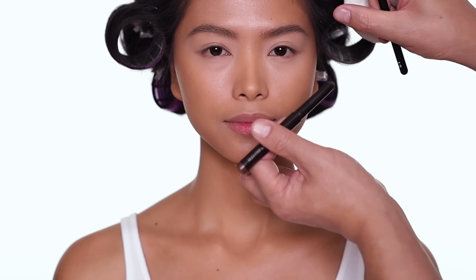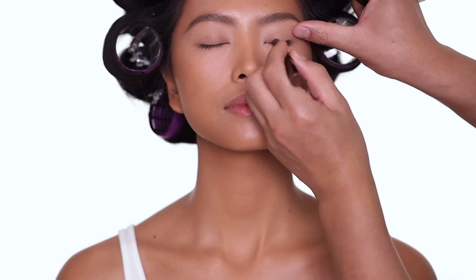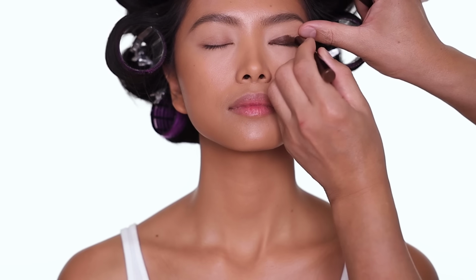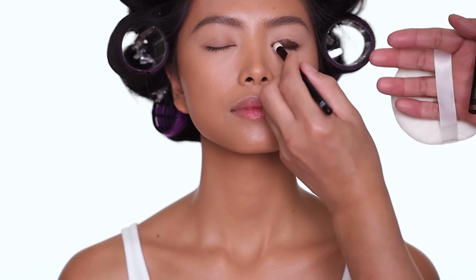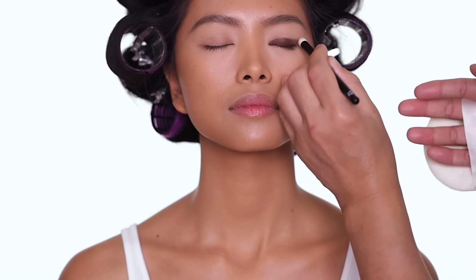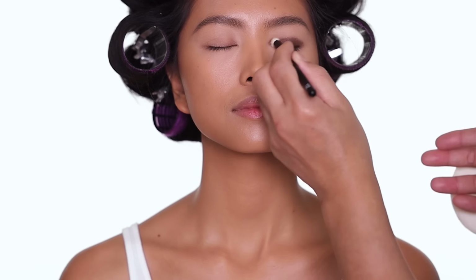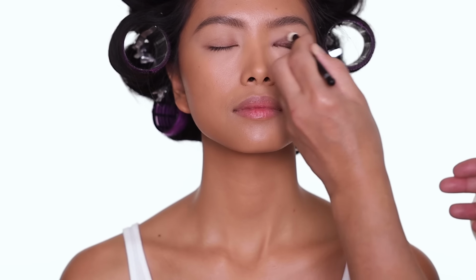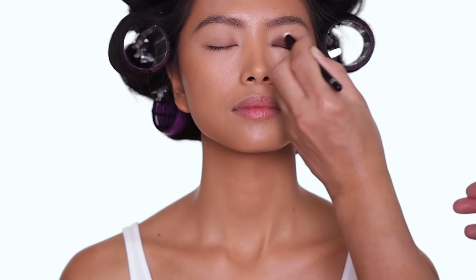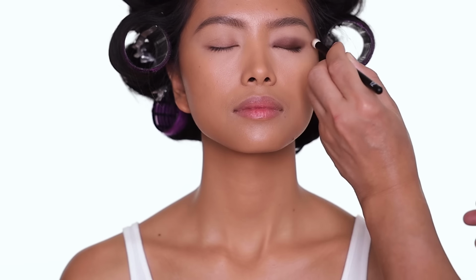To start, I'm using this caviar stick, rimming the eye all over the crease area like this. Remember, this is more like a long wear cream shadow. You can use it as a liner as well, but most people use this as an eyeshadow. It sets pretty fast, so try to blend as fast as you can. You can see I do a little thicker along the lash line and I blend it up.